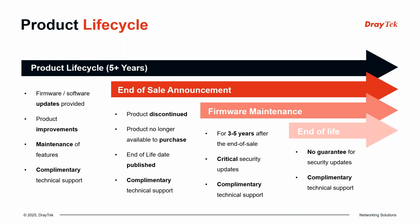And then at that end point, it then goes end of life, and after that we give no guarantee for any security updates, and complementary tech support still exists, but from the point of view of security updates, they can't be guaranteed, although it is possible for us to release security updates, and we have in the past released updates, and I'll show some examples of that in a moment.